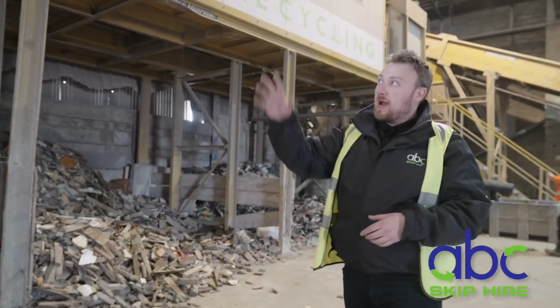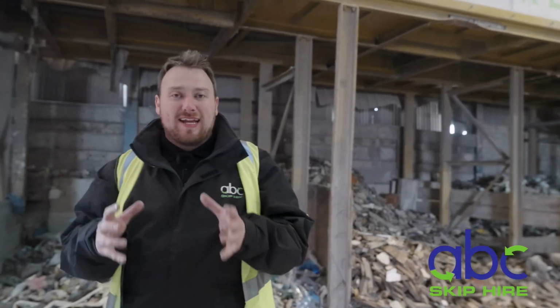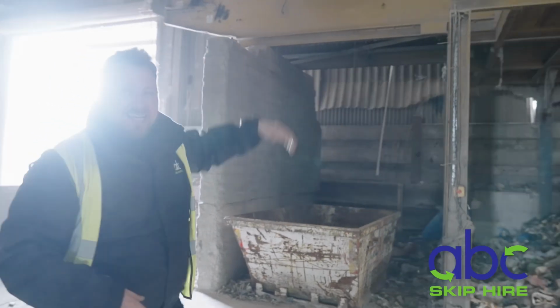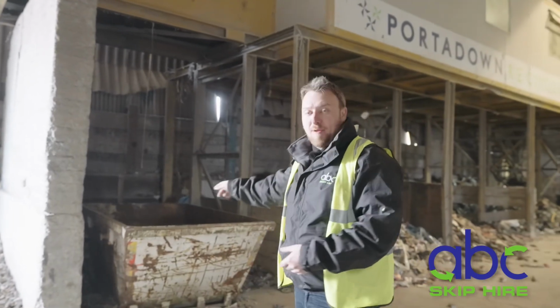So obviously we'll have a magnet system on, which you'll see in a second, but we want to get all the copper, all the aluminium, anything that the magnet won't get, we want to capture it straight away first. This is now our magnet system, which is here. It's attached to the actual belt itself, and it will flick anything metal off and into this skip below.